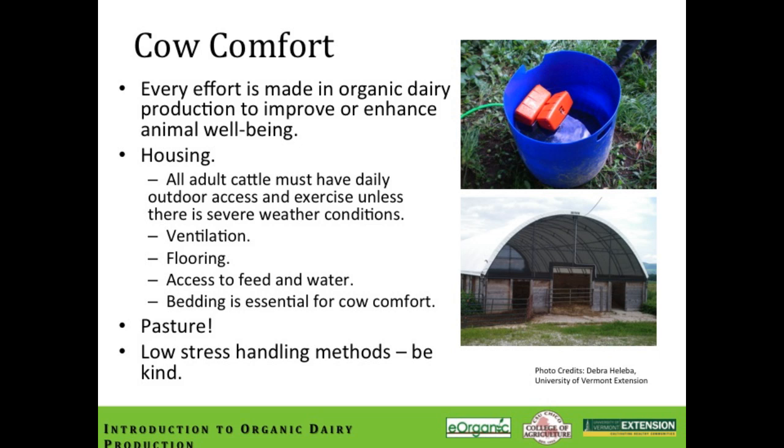All adult cattle must have outdoor access and the ability to exercise every day, unless, of course, there are severe weather conditions that would prevent that. Otherwise, regardless of grazing season or not, the cow needs to have outdoor access. If cows are indoors, they do need to have adequate ventilation. So ventilation, the airflow, needs to be checked to make sure that you're maintaining good air quality.